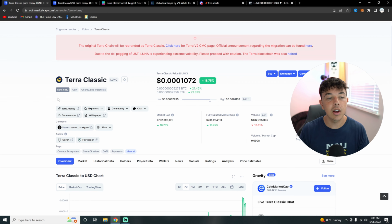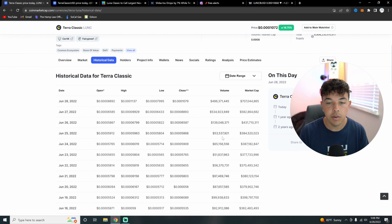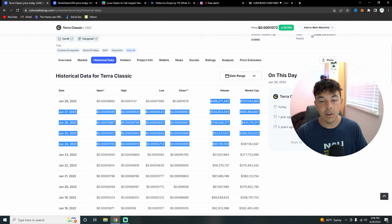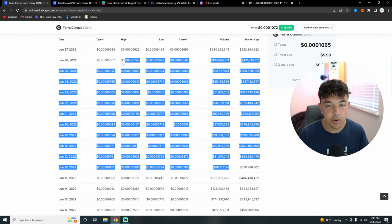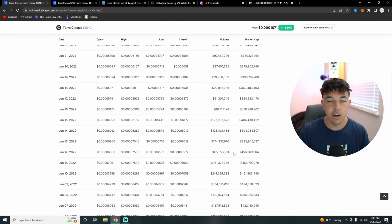In terms of market cap, Terra Classic is currently ranked number 212 in the world with a $700 million market cap and a volume of 482 million, which is down 10% over the past 24 hours. However, this volume is one that we have not seen in a while. You can see here for a 2-week span, we were below $100 million in volume every single day. Well, now we did 139 2 days ago, we did 534 yesterday, and today we have done $486 million in volume. So we're just picking that volume back up. The whole community is staying extremely strong, and we really love what we are seeing here with Terra Classic.